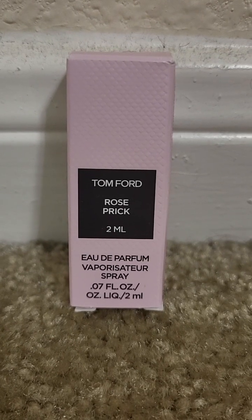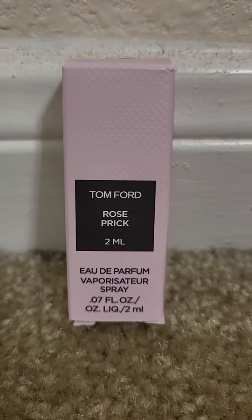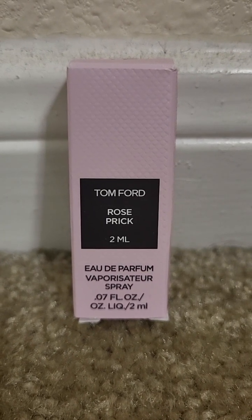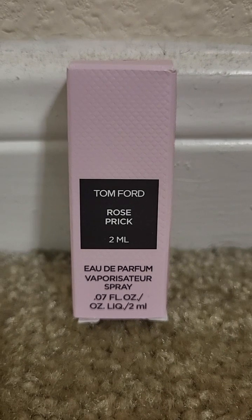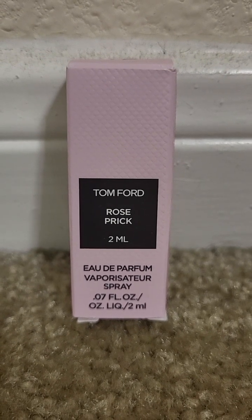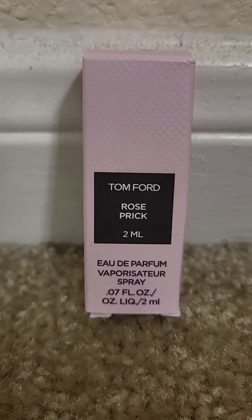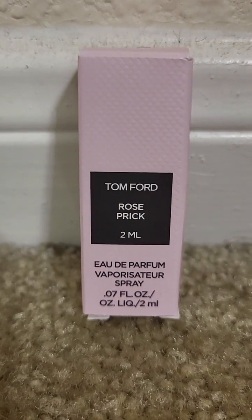So they're all decent. I just feel like there's better out there. And maybe because I'm kind of tired of synthetic rose at this point in my fragrance journey, it's just kind of boring, and I wish they would just leave the rose out. Maybe that's why I kind of dislike these.